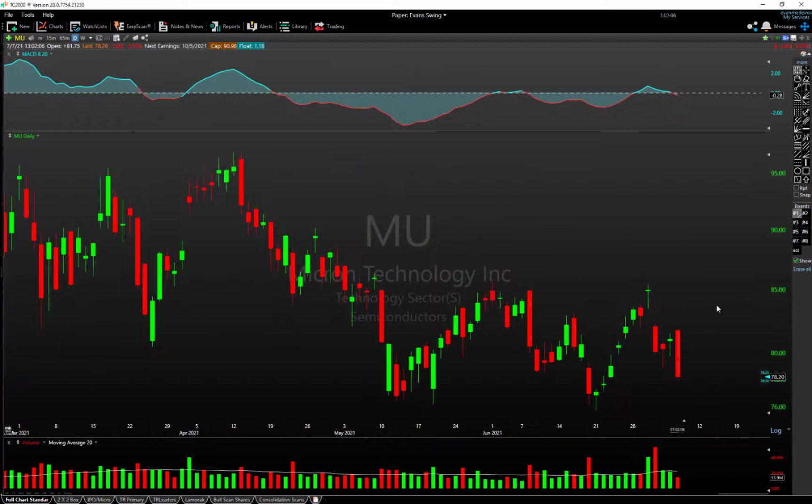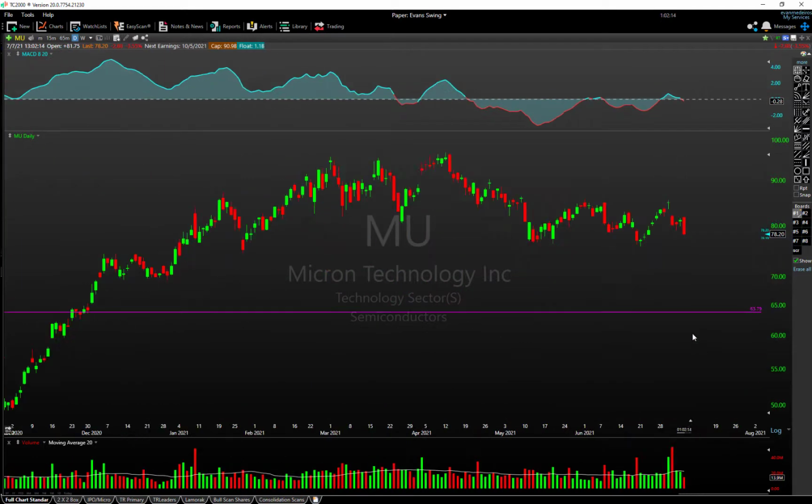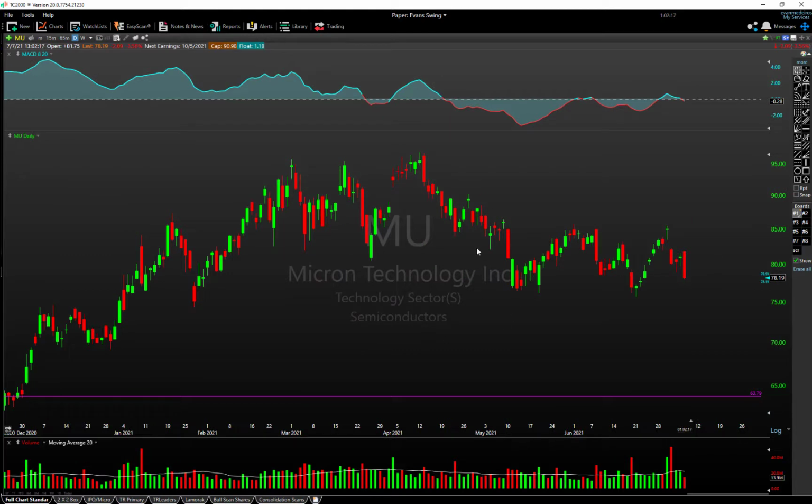We're well off of highs. You've got a bearish engulfing bar that's getting put on now. So you almost had like this little weak bear flag. It's breaking down now. So this is a weaker semiconductor play right now, and that's hitting our bearish engulfing scan.